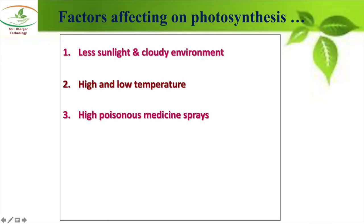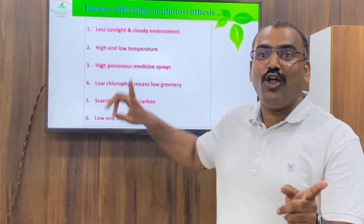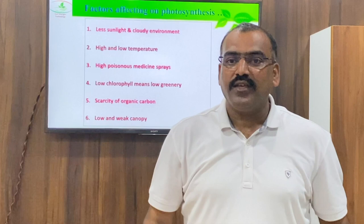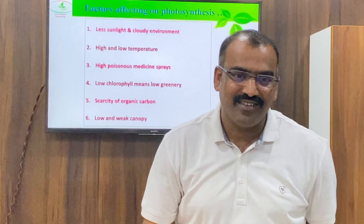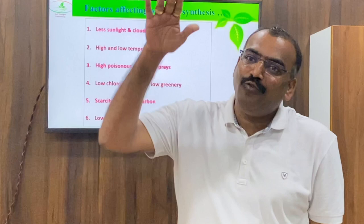High poisonous medicine spray is totally in the control of the farmer. He can avoid it. If you spray highly poisonous medicines, pesticides and fungicides on plants, they go into dormant condition for 48 hours or maybe more. If your plant goes into dormant condition again and again, fasting is happening. Yes or no? Yes. If fasting happens, the nutrition value will go down.